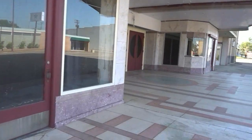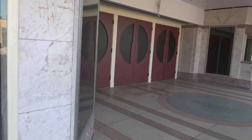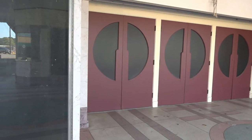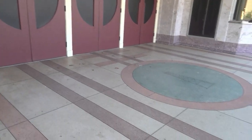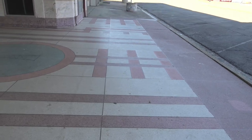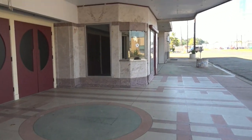Let's check out the old doors. We're checking out the doors. Just going back in time, opening those doors. There's no handles, so they probably had them open for you. The floor in front of the theater. Very cool. You'd be glad if you hung out and didn't turn the video off.